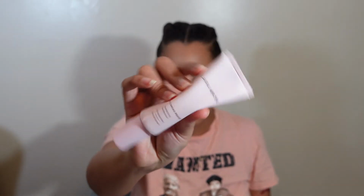Okay, the next thing I got is this Laura Mercier Pure Canvas Primer. I just love me a good primer. I bought it for $9 and it retails for $39. So I got $30 off of this.